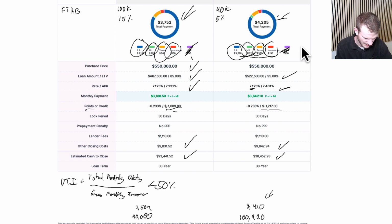That's a pretty hefty monthly payment, so it takes a reasonable income in order to even qualify for that. And then in this scenario, $3,752 a month. If you have no other debts, you'd have to be making $7,504 per month to qualify for this loan, which is about $90,000 per year.